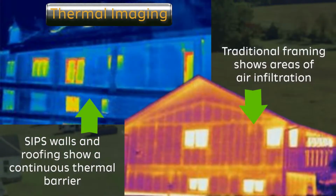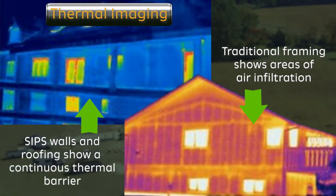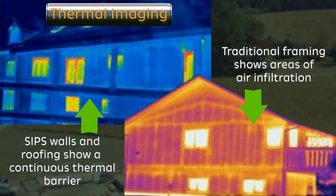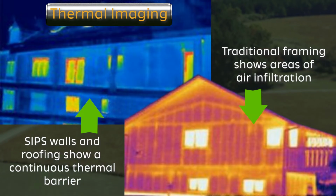The use of SIPs creates a continuous barrier around the perimeter of the home to control temperature levels and minimize air infiltration. With thermal imaging, SIPs walls and roofing show a continuous thermal barrier.